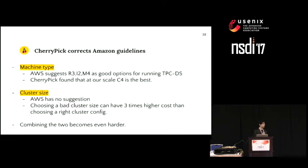We also compared CherryPick against the guidelines that cloud providers give, in this case, Amazon. For the machine type, we looked at the same TPC-DS application, and since it's a database application, AWS recommends machine types from the R3, I2, and M4 families. But in our experiments, we found that CherryPick suggests C4, and that's actually the best configuration for our database workload. For cluster size, AWS basically has no suggestions. And in our experiments, we found that choosing a bad cluster size can have up to 3 times higher running cost than choosing the right cluster configuration. Once you consider both factors, it becomes even harder to know what is going on.